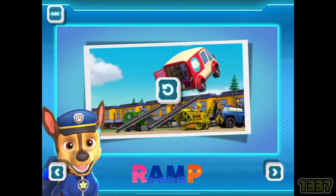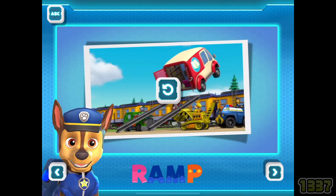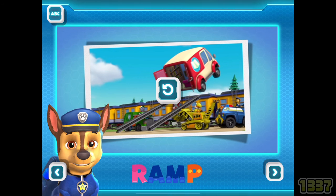A ramp is a slope surface to make it easier for things to go from low to high without lifting or jumping.